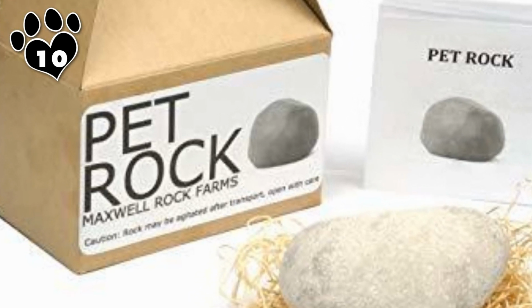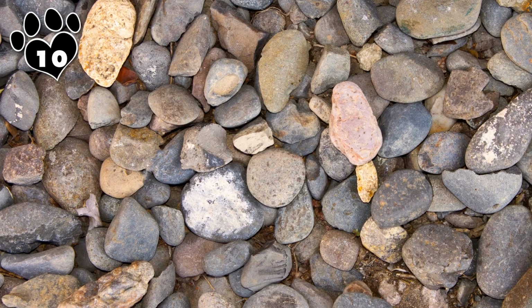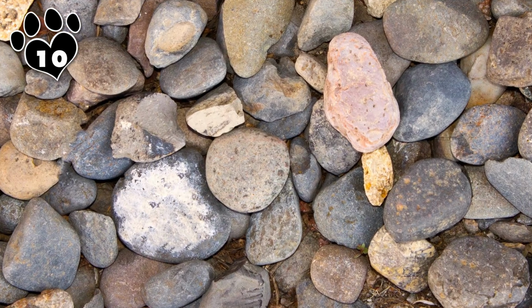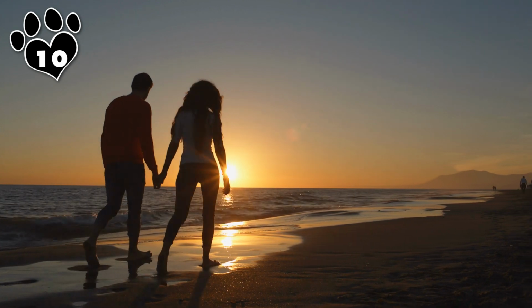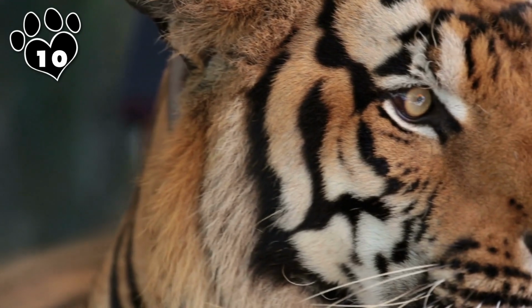Authentic pet rocks, those made in 2012 or later, average about $20, and vintage pet rocks can range anywhere between $25 and $100. No cash to spare? Well, you can always go to the nearest beach or quarry and pick one up for yourself, for free. Imagine telling your friends you have a wild pet.